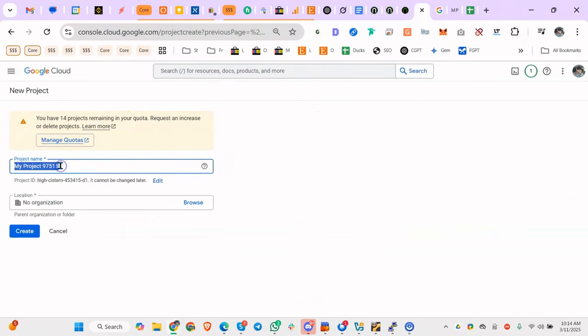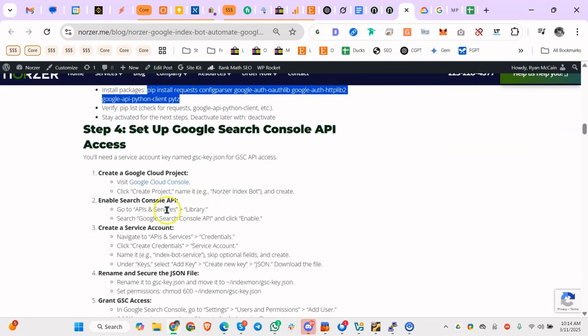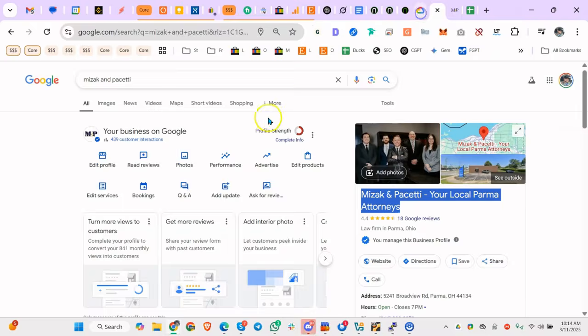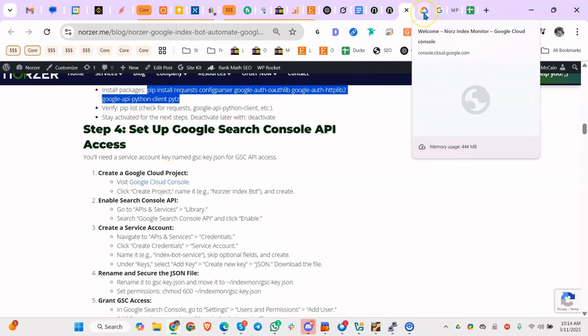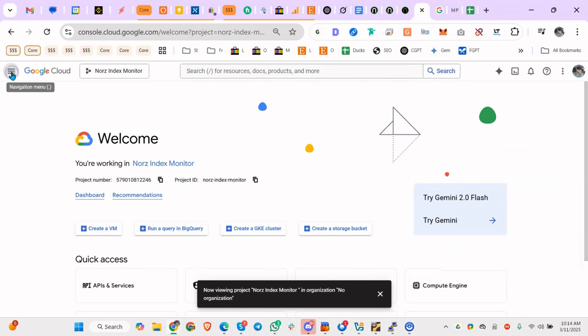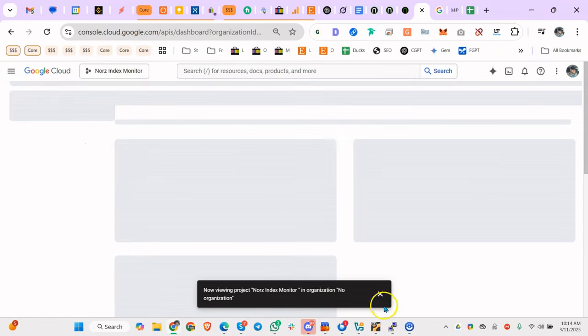We're just going to call it, you can call it whatever you want, indexmon demo. I don't use this stuff, so I don't have any organization set up or anything. So we're going to create it. Okay, next, make sure I got the right window, I do. We want to go to, what is it? APIs and Services. So over here, and again, people are probably yelling at the screen telling me I'm doing this the wrong way, but I am not an expert at this at all.